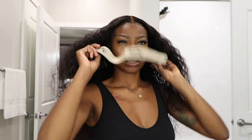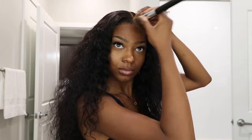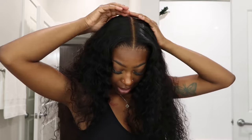Yeah, y'all. This curl pattern is so cute. Look at it. It's not that curly, that coily, like that real Jerry curl type. I like it. It's really natural. I'm gonna just fix my part real quick and we done. And it's like a long part, y'all. It's a really, really long part. Y'all see all of that going all the way to the back? Yeah. Point the lace out right now.